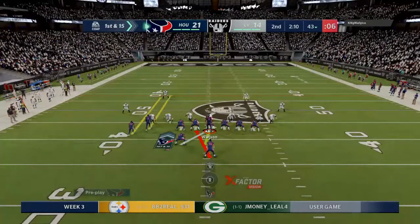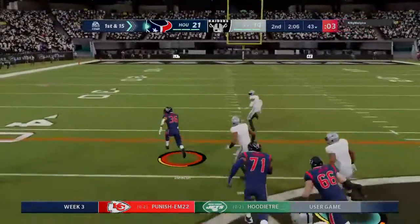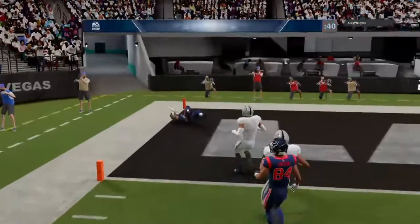Him up 5, 1st and 15. Following the penalty, it's Johnson. Oh, he's got a little daylight. Well, he's free going down the left side. It's a foot.